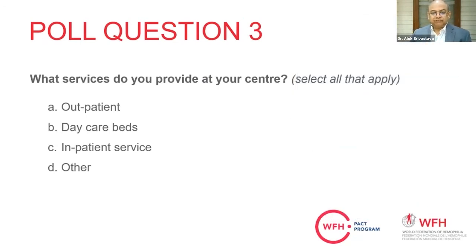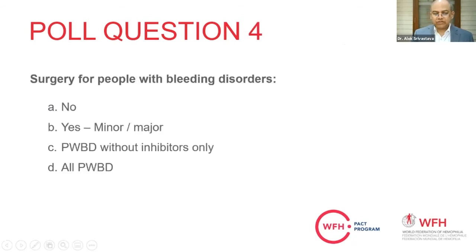Okay, so interesting. So the people who are participating today, about 60% have daycare and inpatient. Of course, almost everybody, 90% plus, provide outpatient care. Okay, let's move to the fourth polling question, which talks about surgery.